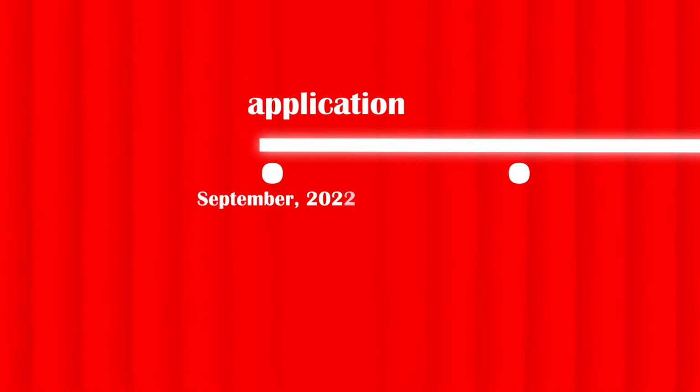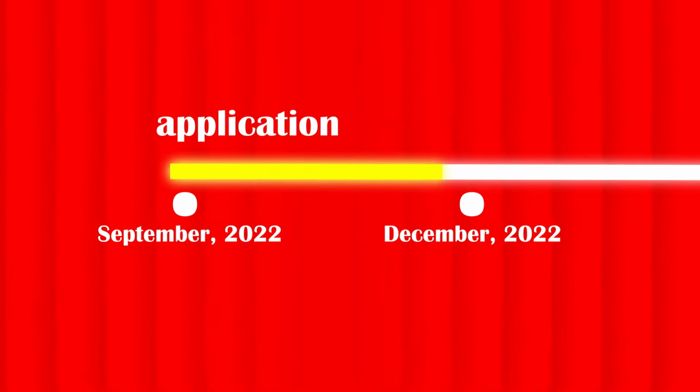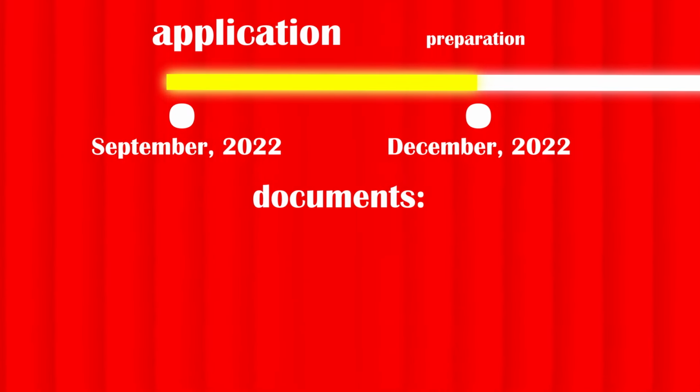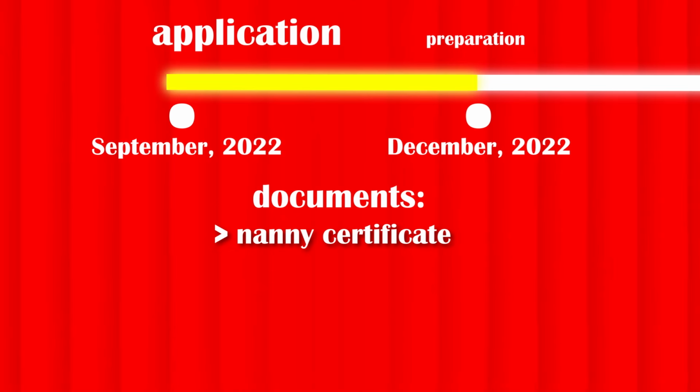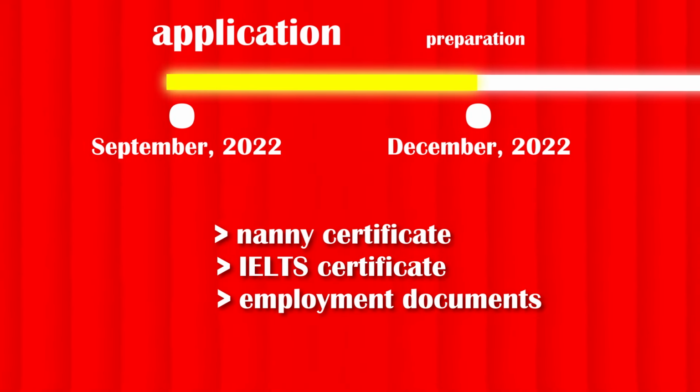The entire journey started in September of 2022 and lasted until December of 2022, and it was a preparation journey in which we had to gather numerous documents. My mom had to gather a certificate for a childhood caregiver, and she also had to gather documents like the ILs and numerous employment documents as well.